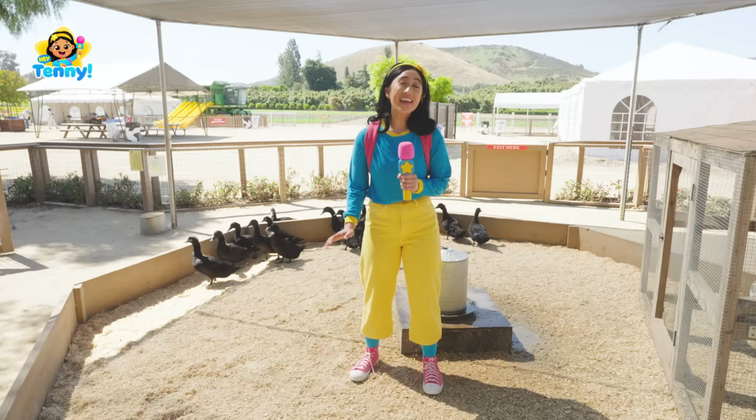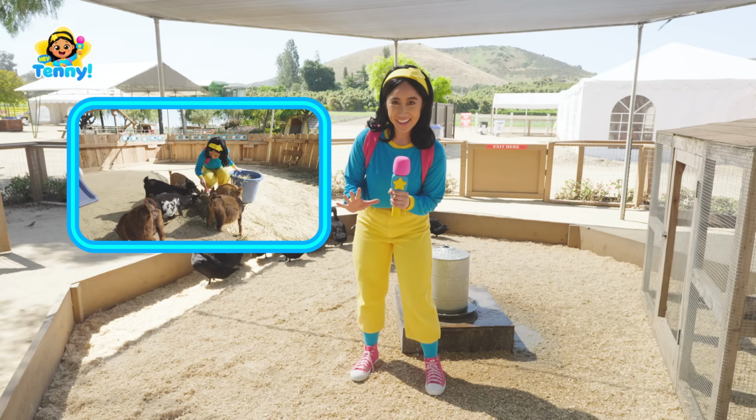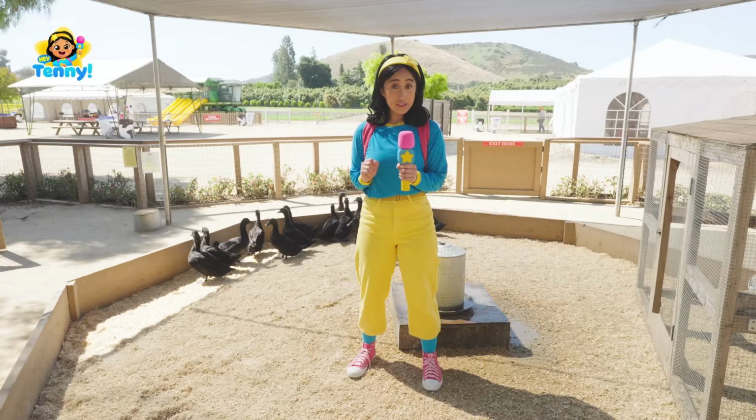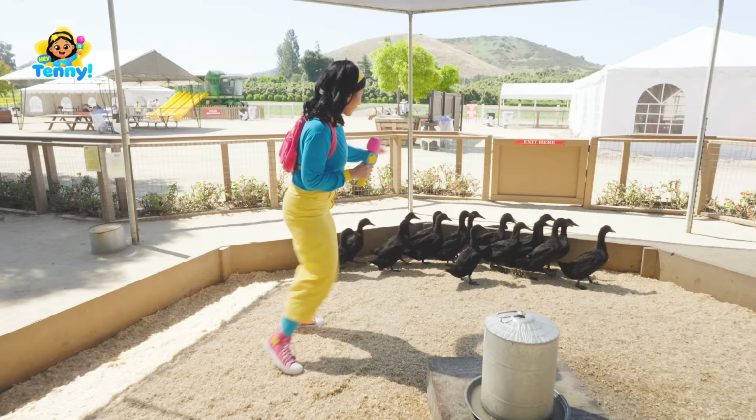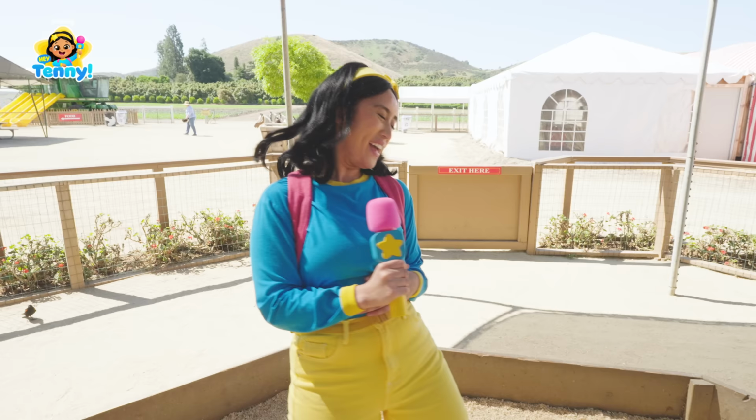Thank you so much for joining me on this farmtastic adventure. We got to feed baby goats. And then we danced with chickens. But most importantly, we learned about what farmers do, like picking flowers and feeding animals. Like these fuzzy ducks. Well, fuzzy ducks, do you have anything to say to my friends? Stop! You're quacking me up!